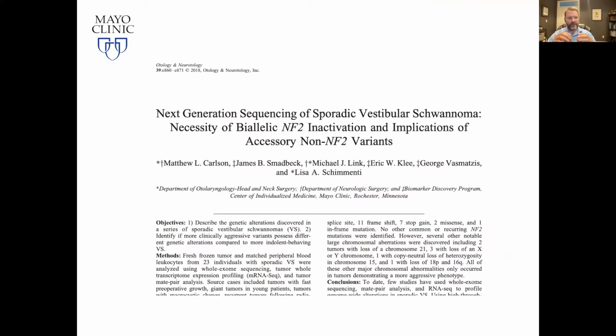It turns out that the money's on the NF2 gene for the development of a sporadic vestibular schwannoma. So the putative or the causative gene mutation or variant in patients with neurofibromatosis type 2 is a mutation in the NF2 gene. The difference between someone with NF2 and somebody with a sporadic vestibular schwannoma is whether or not they have a mutation in their somatic cell line. So all the tumors have mutations in the NF2 gene in the cells in the tumor, but if you have a mutation in the NF2 gene in other parts of your body, then that constitutes neurofibromatosis type 2, at least from a genetic standpoint. There's all these different variants.